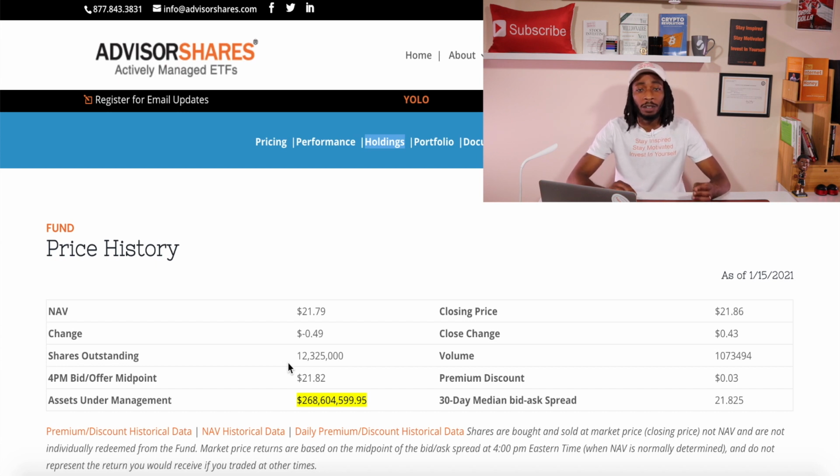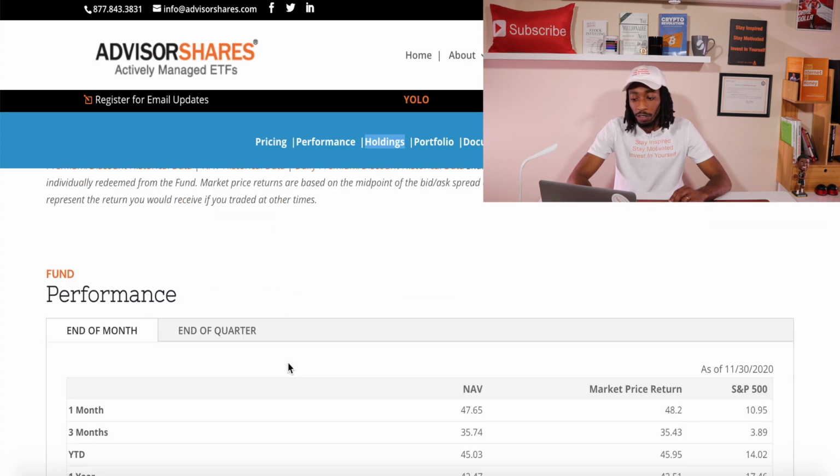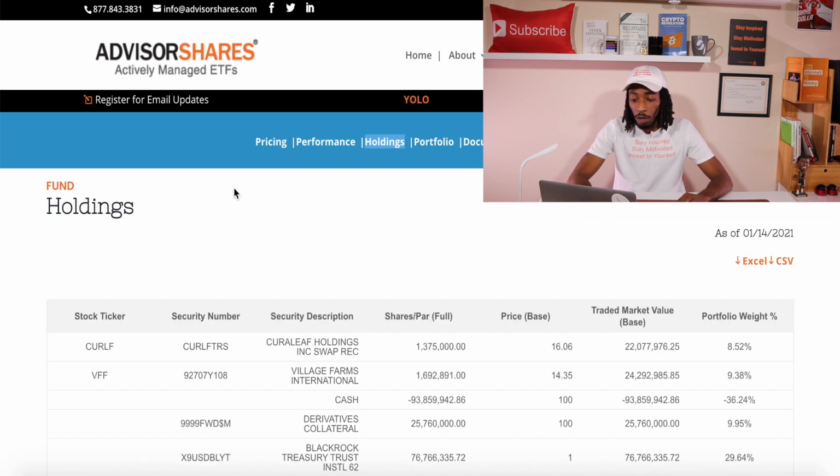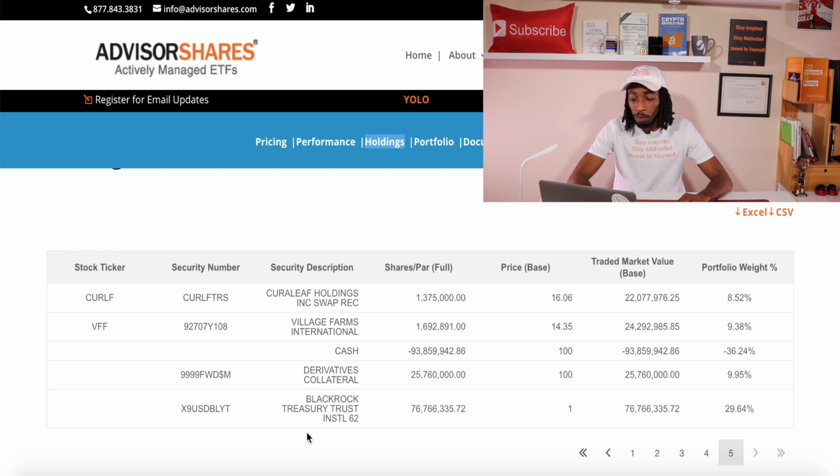They've only been around a little bit over a year. So let's go ahead and scroll down a little bit more. This is the performance. It's also going to give you the NAV, which is the net asset value. These will be the holdings of YOLO. You can see their biggest holding here is BlackRock Treasury Trust. So definitely they have some defensive side to this ETF.